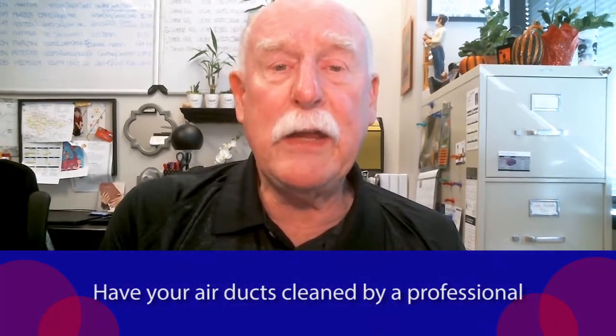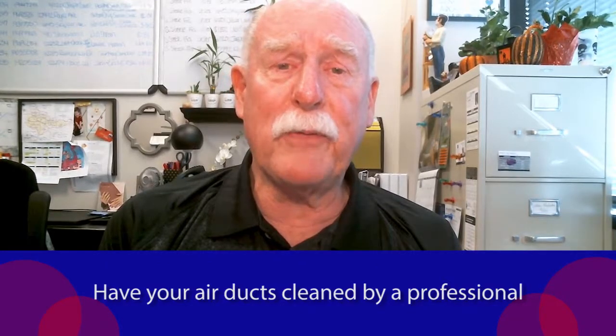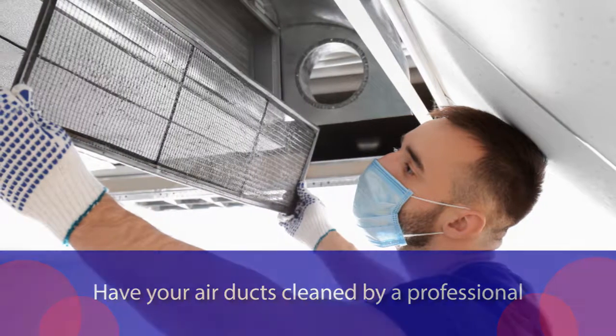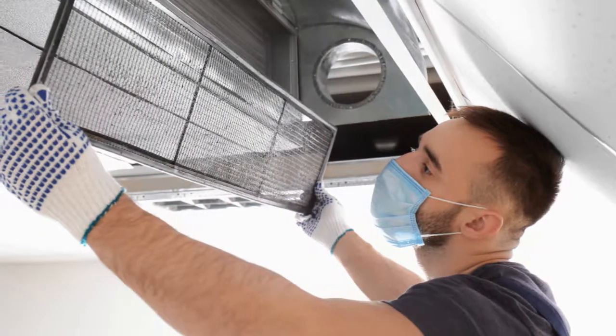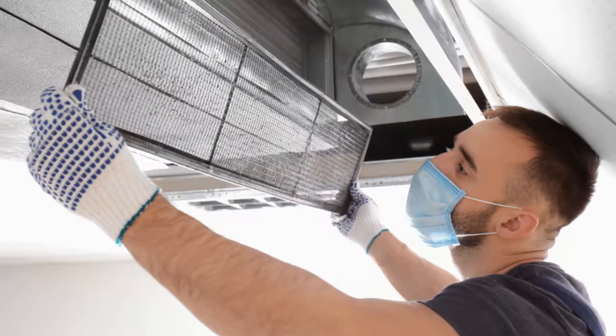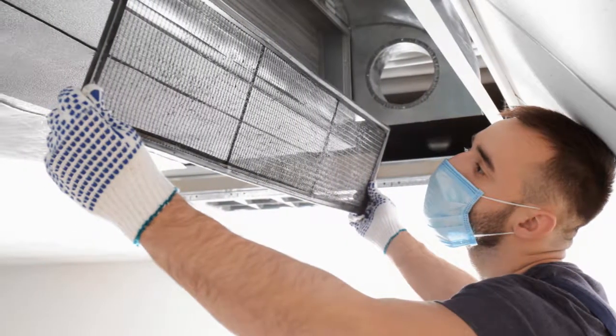Also, some people like to clean the ducts, if they've got forced air, and that helps not only with the breathing scenario, but it also makes sure that there's no issues with leaking ducts and this type of thing. So if you have a professional come in and clean those ducts, that's a smart way to get ready.